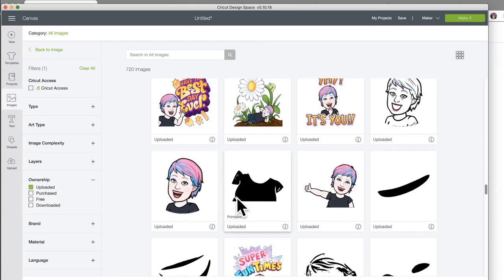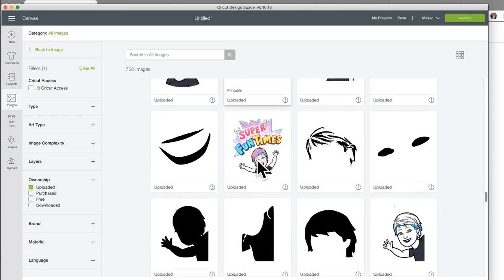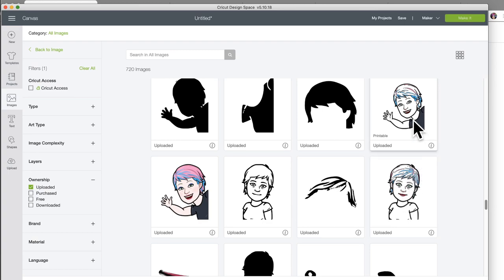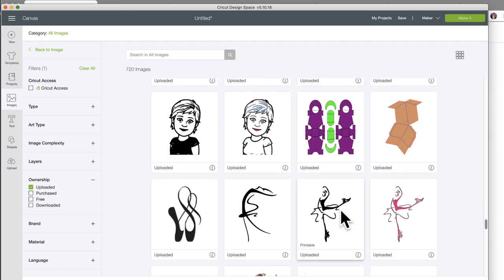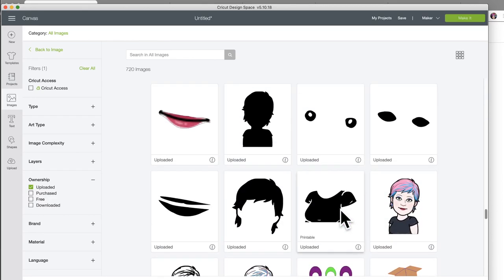Uploaded a lot of Bitmojis. Okay, so here's the shirt on one of mine that I've uploaded. There's lips. There's some. Oh, it's in a project. That's where it's at, where they're all together.